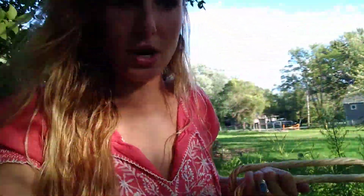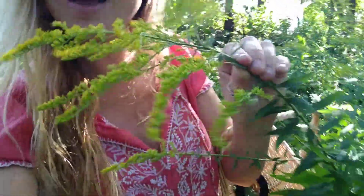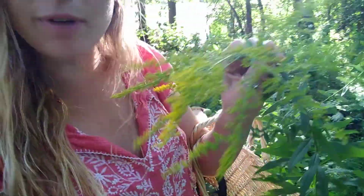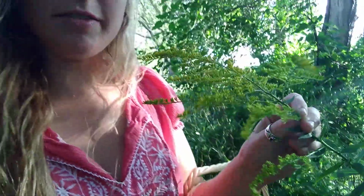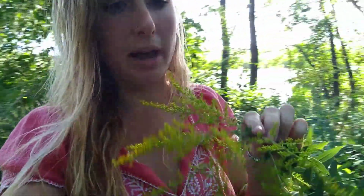Let's see. Oh, here we go. I'm going to walk past here. This is my favorite little patch of woods by my house. It's all overgrown. So here we go. You probably know this beautiful flower. So this is goldenrod, and this is a plant that gets blamed for a lot of the allergies around this time of year, but the ragweed is usually to blame.